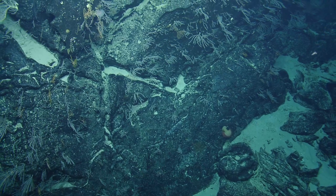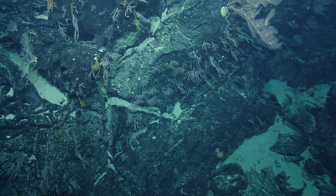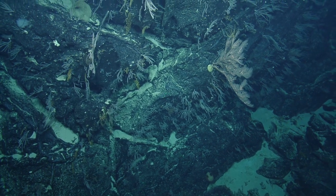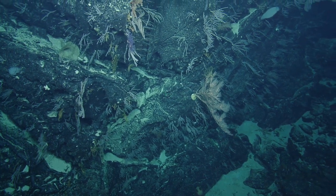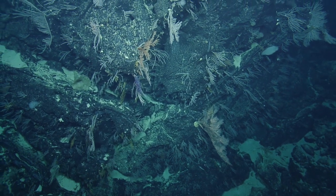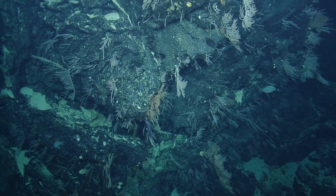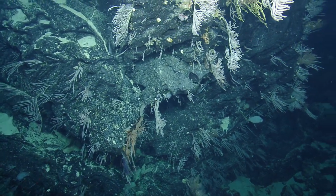A whole lot of primnoids, some plexaurids mixed in. Wow, this is the good stuff. Look at all those. I totally forgot for a second, the sponge. I got distracted by the corals. Oh, there's a Victorgorgia. Wow. What's the little opening of the sponge called? An osculum or something. I love that. That's cool.